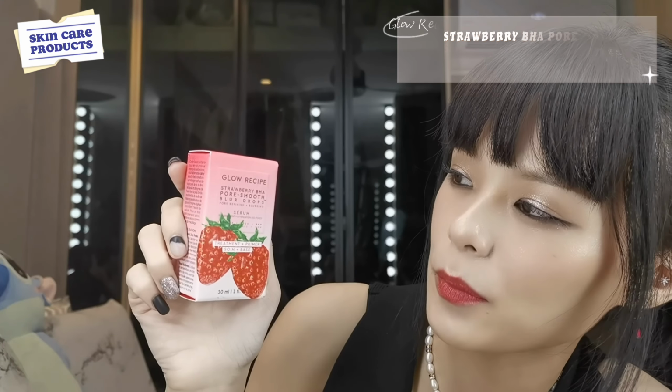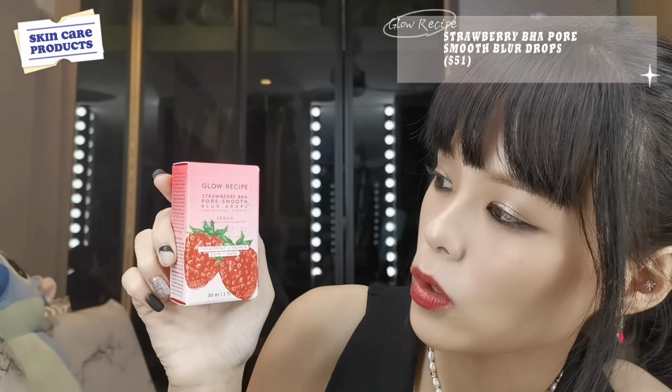The Glow Recipe Strawberry BHA Pore Smooth Blur Drops. So cute, so small. This is Supergoop Glow Screen SPF 40. This is the Daily Dose Mineral SPF. And then we have the Pharmacy Wake Up Honey Eye Cream. This one is the Deep Sleep Overnight Cream from This Works.